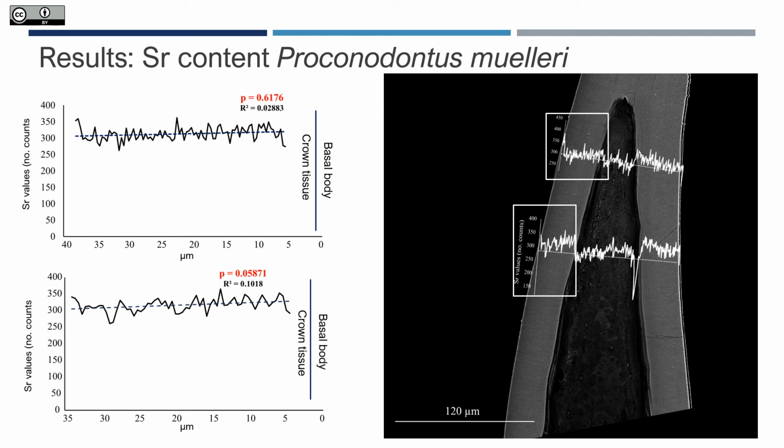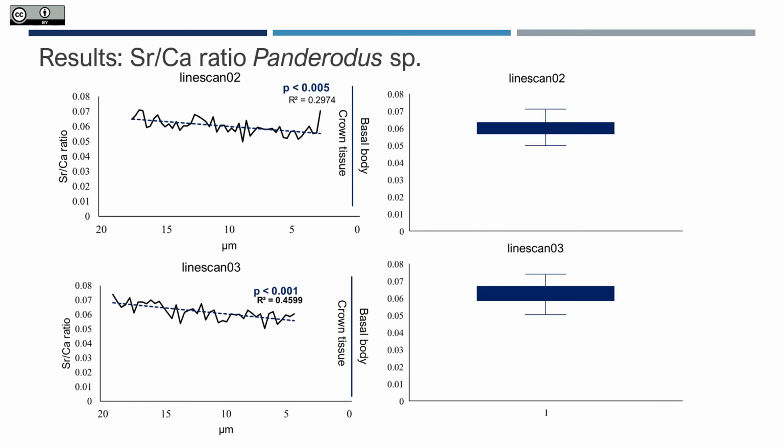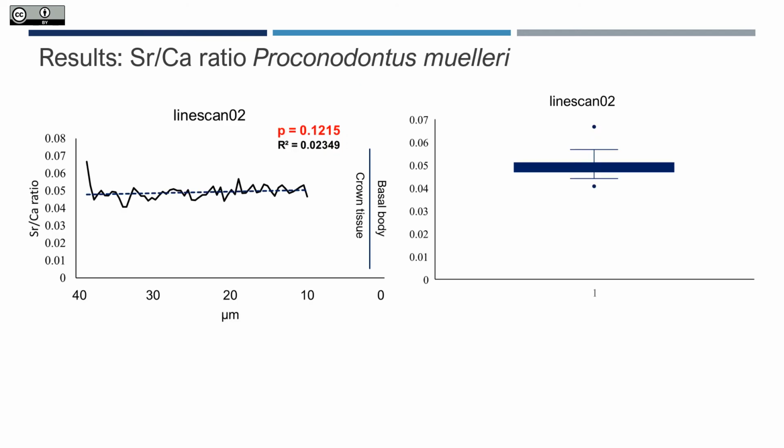The relative content we see here does not allow telling the position in the trophic chain without detecting any wear surfaces, but analyzing the strontium-calcium ratio could help, and in theory, a decrease would at least suggest a higher trophic level. So let's have a look. For Panderodus, we see again a significant increase within the strontium-calcium ratio on both line scans, while the ratio in Proconodontus again does not significantly change.